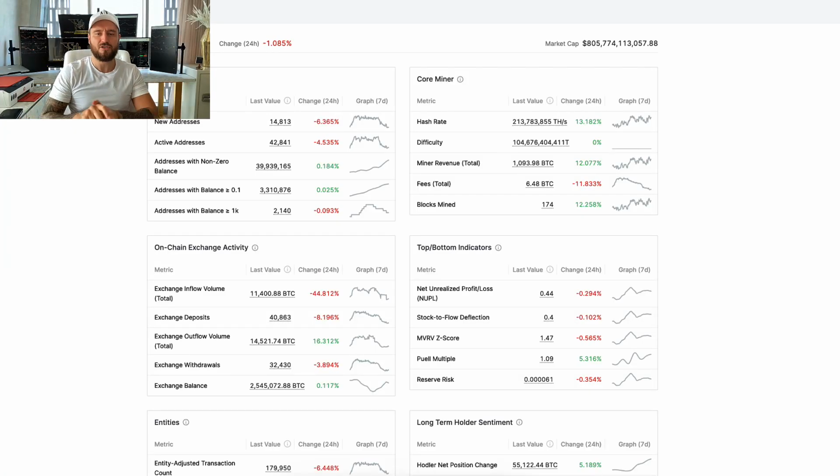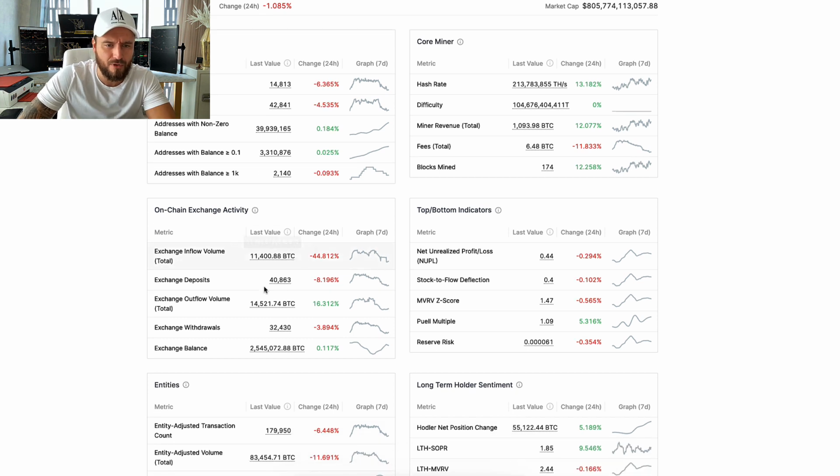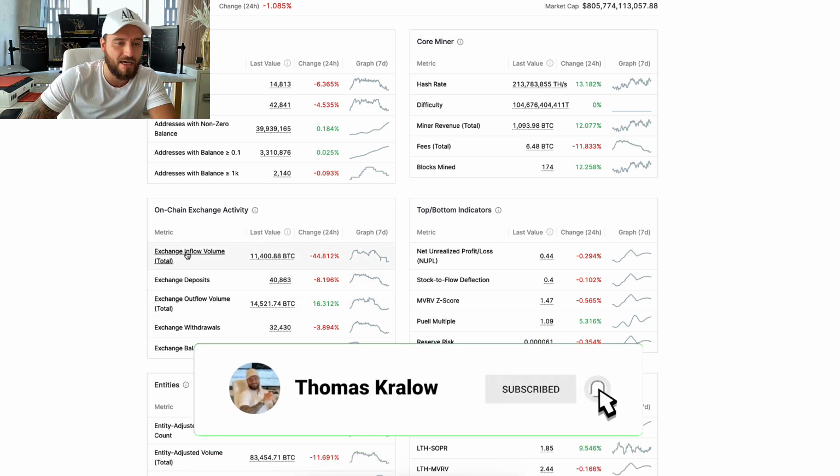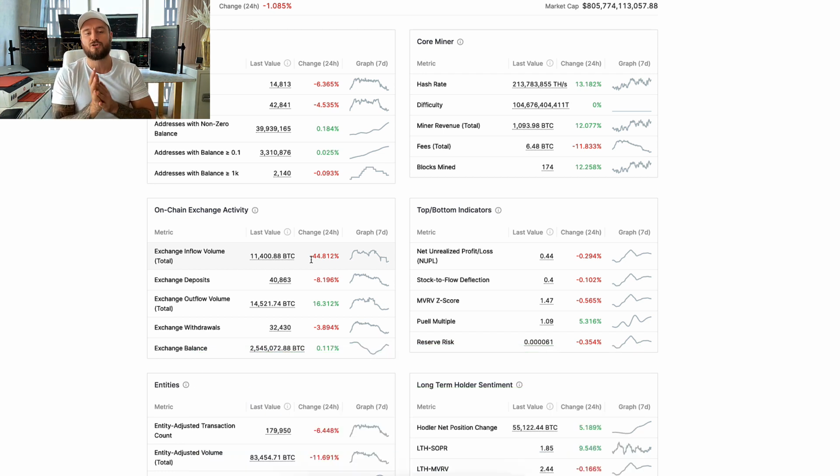Okay, without any further ado, let's move right to the computer screen, which is easier to use. And I'm going to illustrate exactly what I'm seeing in the charts right now. There are a few important things to take a look at. Number one is the actual on-chain activity. We're currently interested in the exchange inflow volume and the outflow volume as well. As you can see here, the exchange inflow has dropped by 44% in the last 24 hours, and the exchange outflow volume increased by 16%.